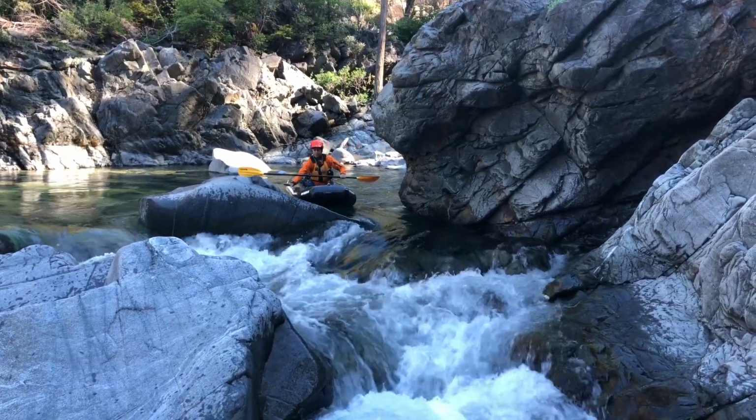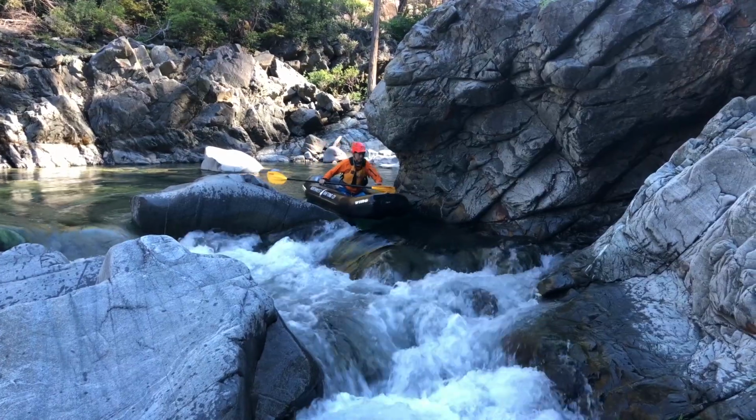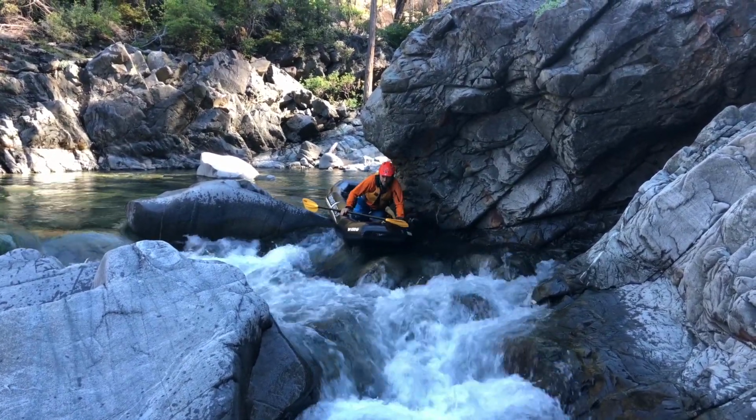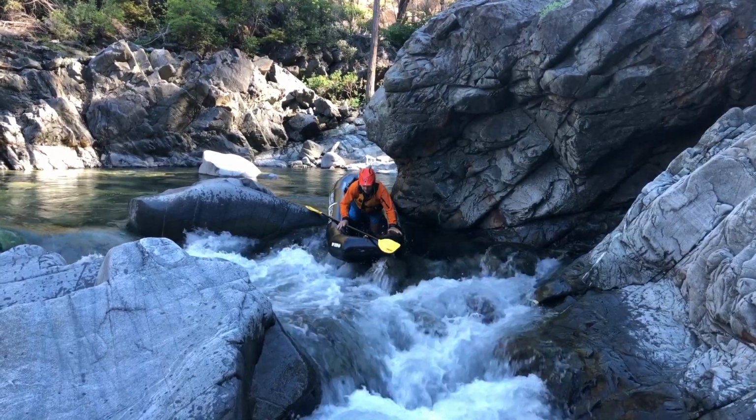This is the first rapid of our third morning. It's a tight little one. And again, our skills for just kind of wiggling through come in pretty handy here.